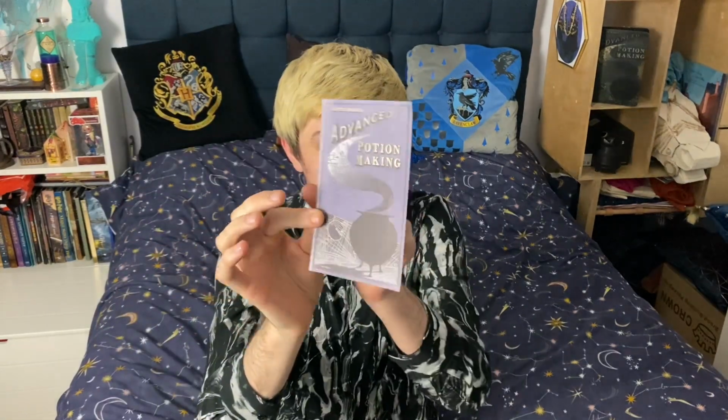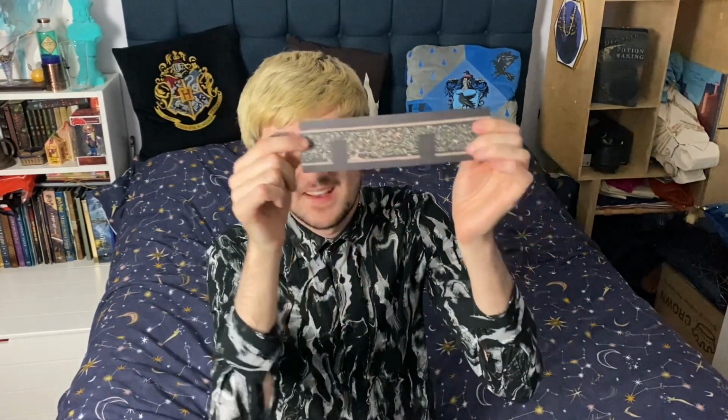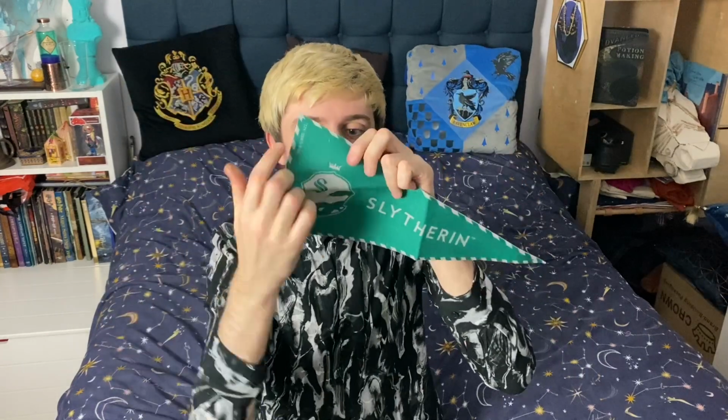And so in this one, we've got a little poster of the Advanced Potion-Making book, which is front and back. That's very cute. So we've got another little tiny thin poster of the Black family tapestry, and it's even got Sirius burnt out on it as well. I've got another flag, get it right this time, with the Slytherin serpent.